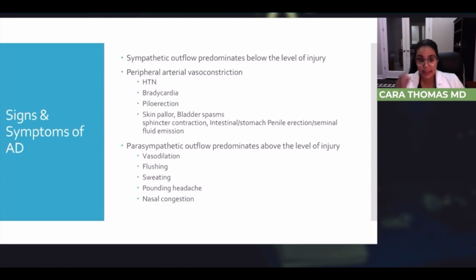So some of the signs and symptoms of autonomic dysreflexia are some of what we talked about in the case, but you may see a patient who is very hypertensive. And when I say hypertensive, it's a little bit tricky because I don't necessarily mean that their systolic blood pressure is like 200. Spinal cord injury patients typically have low blood pressures. It kind of runs around 90, 100 systolic, so the upper number.